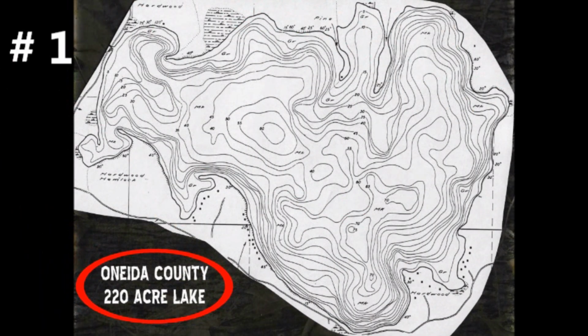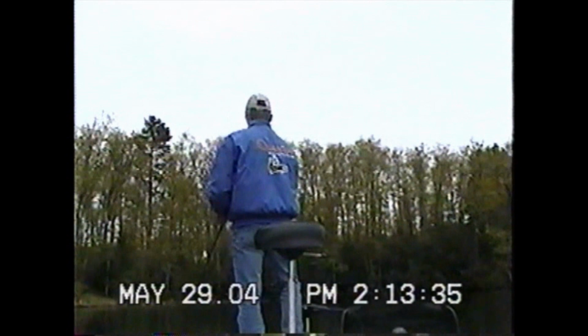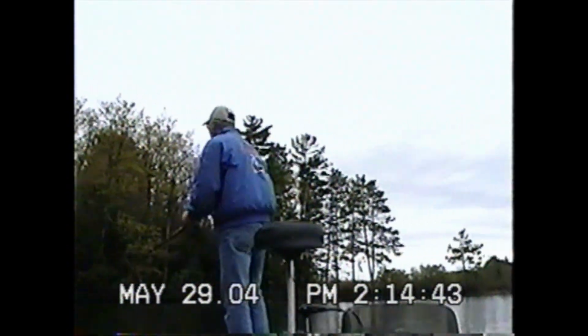Number one, this lake's 220 acres makes it an ideal lake to search out active muskies without spending a lot of time covering water as you would on larger lakes. So in a short period of time, throwing search-type lures, you can identify active muskies.